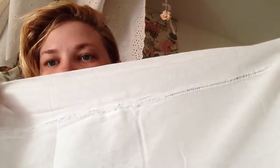Then there's this one that has this issue going down the length. It looks like it might be the same as the previous one. It's a little bit brighter white than the previous one, but the weight and everything looks the same. And then it has some writing on it in a couple of places. But, you know, that's okay. Again, it's hard because I don't know what they are.